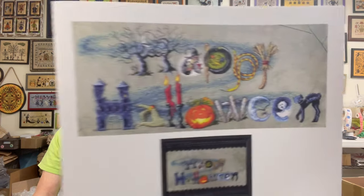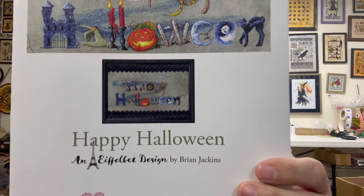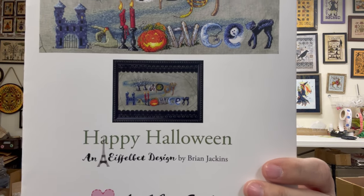Now the last chart is one we only have from this designer, but it's a good one. Of course, it's a good one. The designer's name is Love for Cross Stitch, L-U-V 4 Cross Stitch, and it's called Happy Halloween. Oh my God. Look at this piece. Is that not like, oh my God. That is so fun.